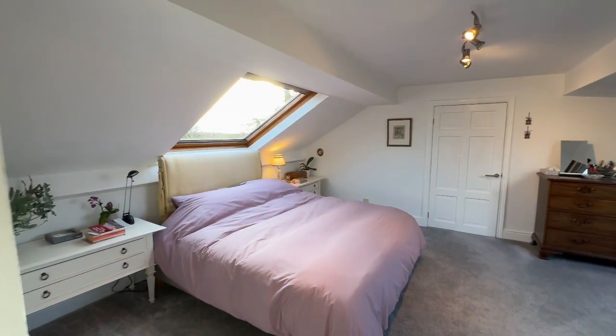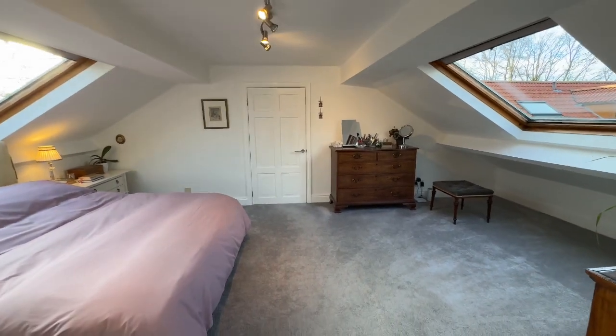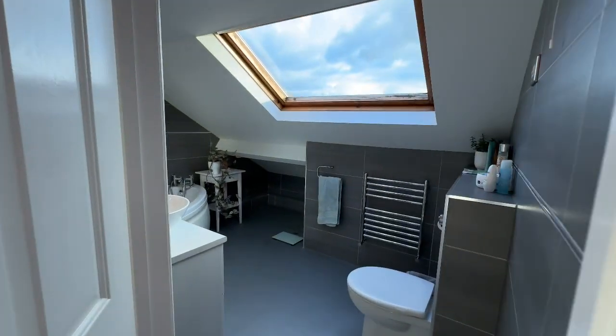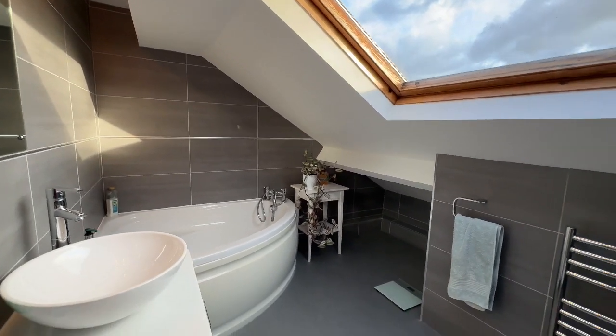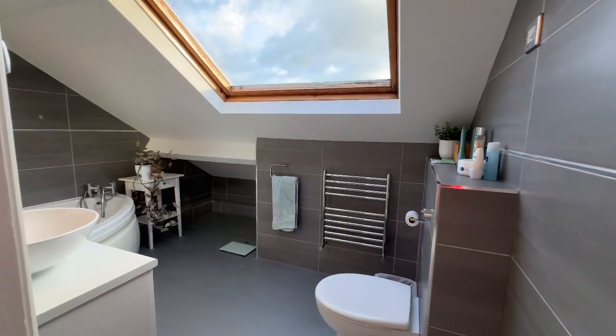Now this is huge. This is a great space with Velux windows pointing in both directions, loads of space here, and we've also got a really lovely bathroom in here. Now we've got a corner bath there. We haven't quite got enough ceiling height in here to put in a shower, but you've got a really beautiful room just with some modern fixtures and fittings.